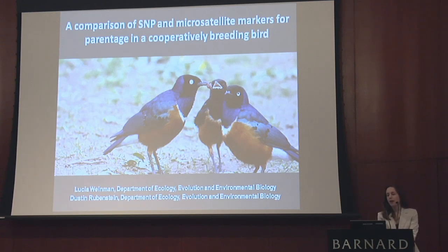My thesis is a comparison of genetic markers for parentage analysis. Parentage analysis has become a powerful tool for addressing a wide array of questions in ecology and evolutionary biology. The idea is that you use genetic data to figure out which adults in your study population are the parents of which offspring.